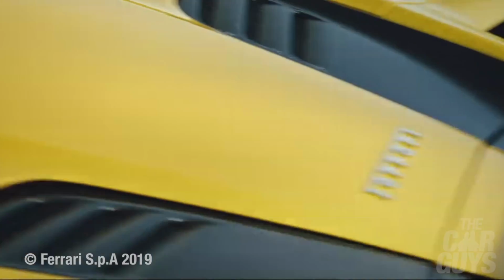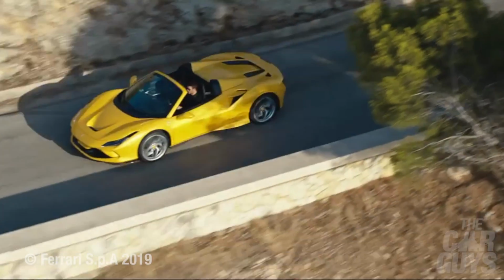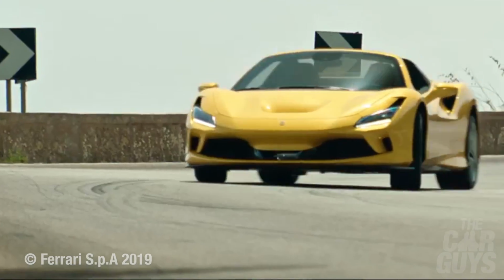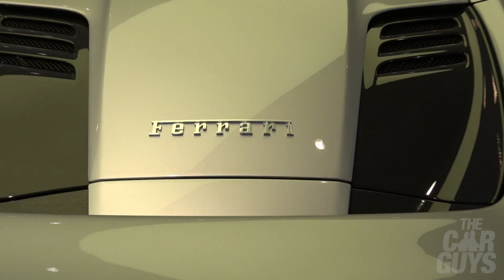So you've had an in-depth look at the Ferrari F8 Spider. What do you think of it? Please let us know in the comments. For me, I think it's a stunning looking car. It's one of the most beautiful modern Ferraris. It really does suit having the open top. I love the manta treatment on the rear with the carbon fibre. I think that looks brilliant.